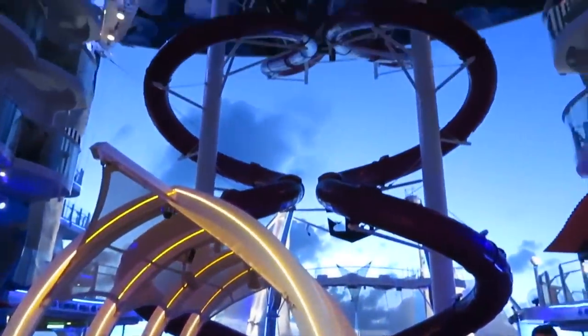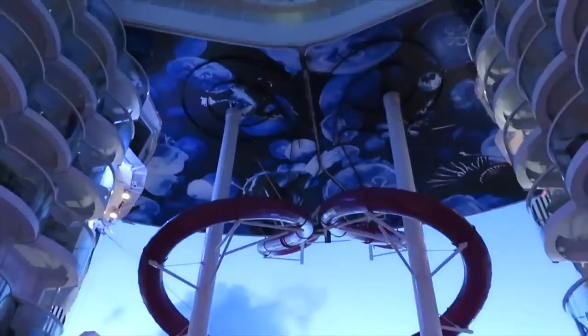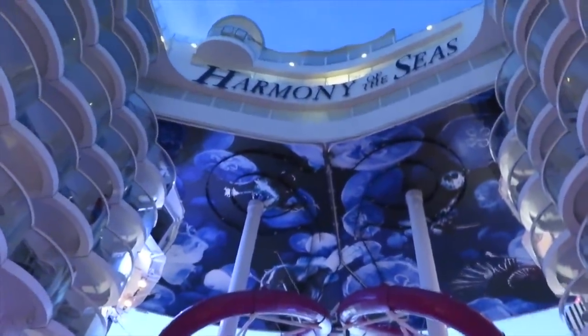This is the big slide. It's been closed because of the wind today, but they did get to ride it yesterday. It's huge.